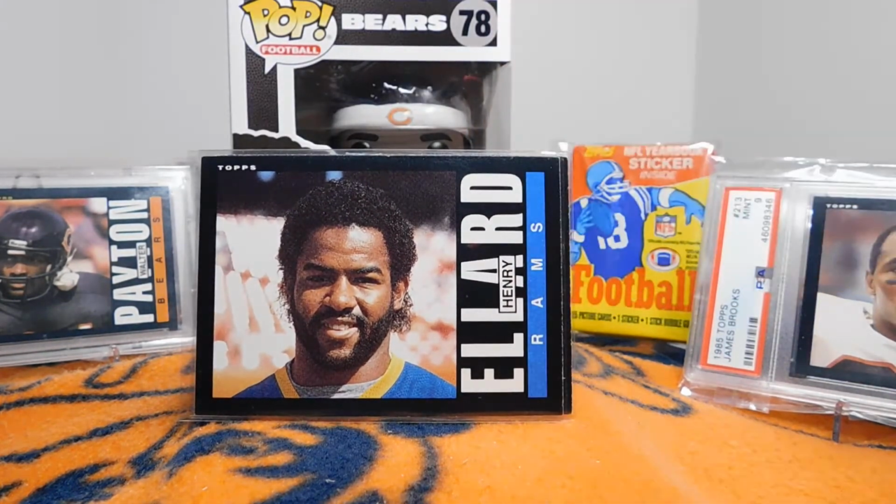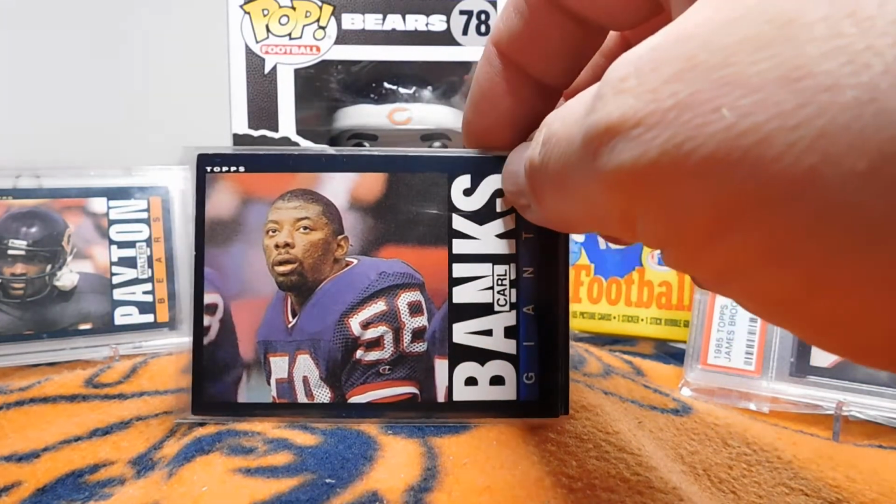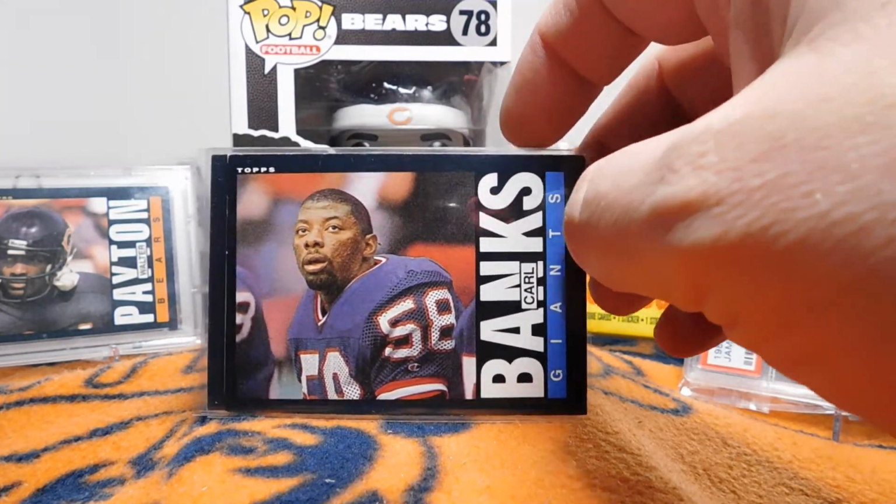Here's a Henry Ellard rookie. He's one of the greats, and I still don't understand why he's not in the Hall of Fame. He played from 1983 to '98 for the Rams and the Redskins. His final year was with the Patriots. But he had 814 catches and almost 14,000 receiving yards. He's a 2-time All-Pro. In 1988, he led the NFL in receiving yards. When he retired, he was 6th all-time, and all 5 of the players above him are in the Hall of Fame. And he was also 3rd all-time in receiving yards, in between Steve Largent and James Lofton. So he's in great company, but he has not even had a vote, I believe. He's never even been a finalist for the Hall of Fame.